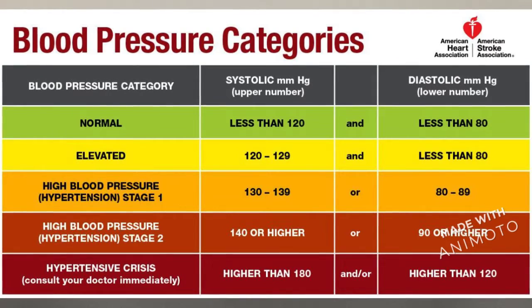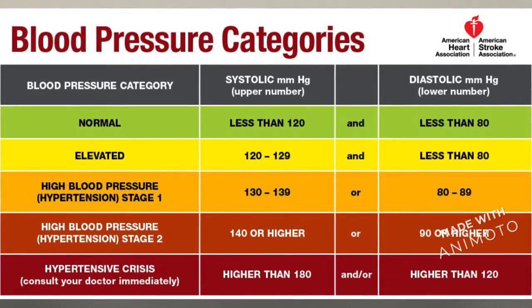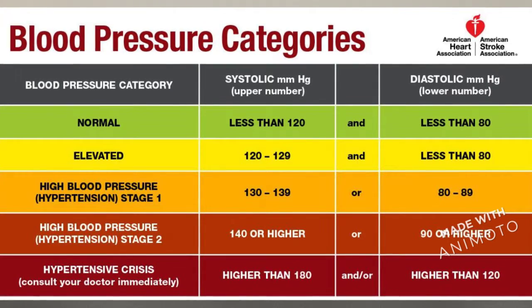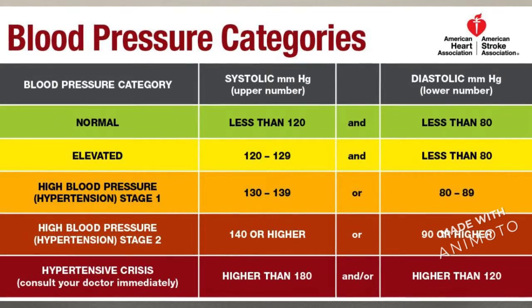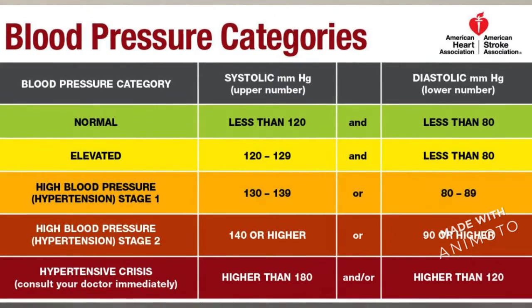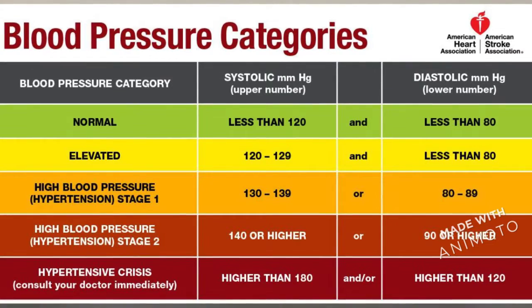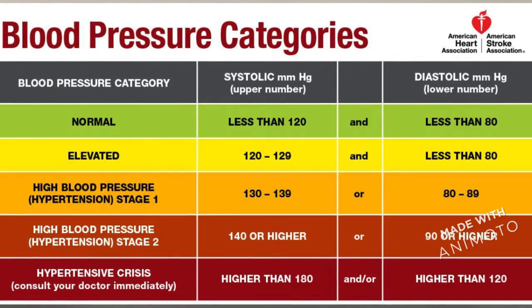Stage 2 hypertension occurs when the diastolic is at least 90 and the systolic is at least 140. You should consult a doctor immediately. Doctors will usually prescribe a large variety of medications that will lower your blood pressure. A hypertensive crisis occurs when the diastolic is over 120 and the systolic is over 180. Call 911 if you are feeling symptoms of hypertension, such as numbness or difficulty speaking. You may be experiencing a cardiovascular emergency.